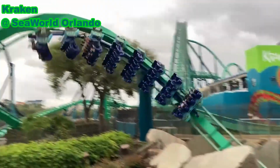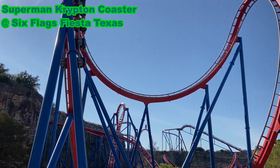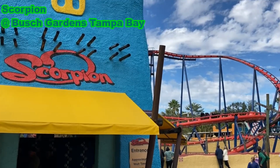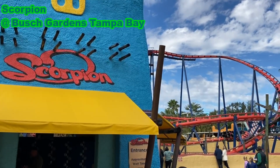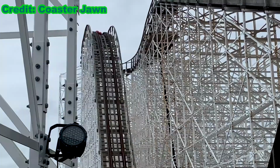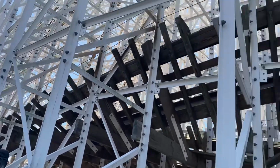For now, I have it right below B&M coasters, like Superman Krypton Coaster at Six Flags Fiesta Texas, and right above the enjoyable Schwarzkopf Scorpion at Busch Gardens Tampa Bay. Mindblower is an enjoyable coaster that could compete with even bigger coasters if it just wasn't so rough.